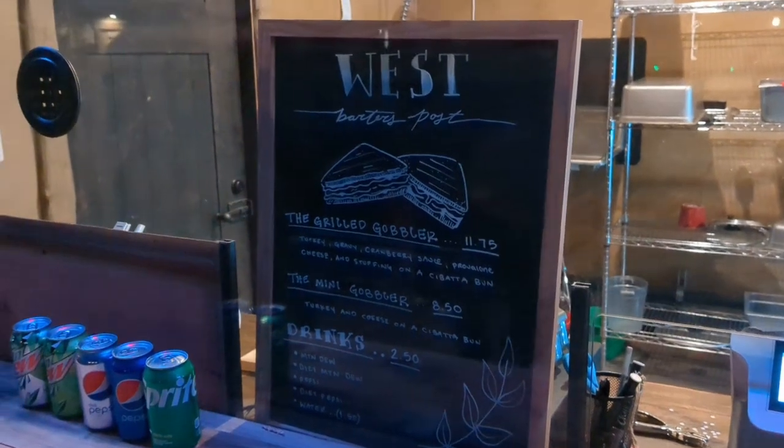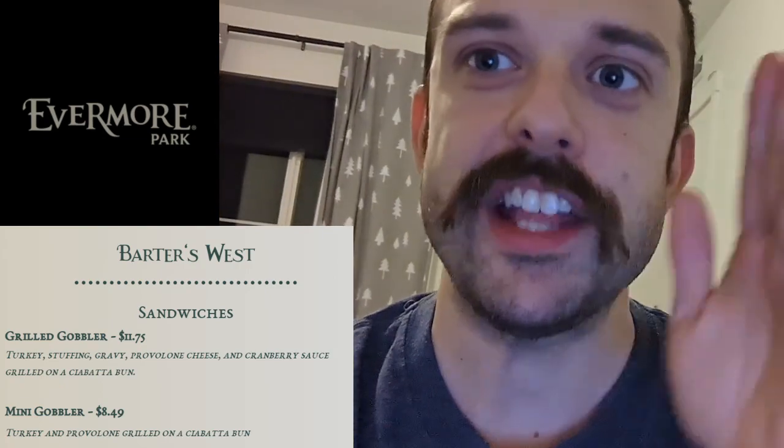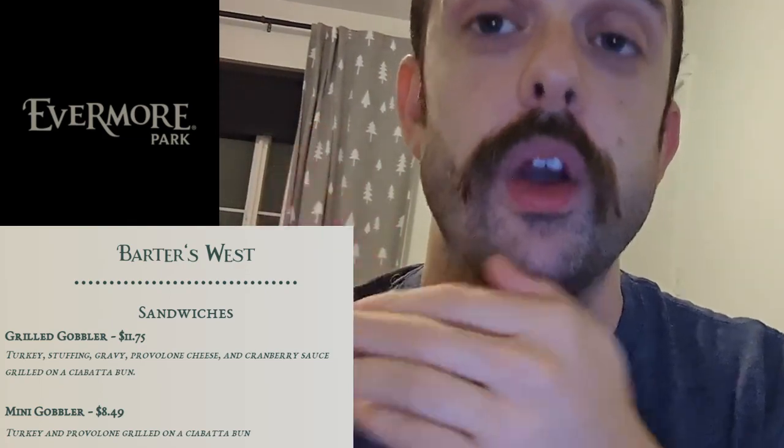So on the left side, Barter's West has the Gobbler, which is this holiday themed sandwich. It's a turkey and provolone cheese sandwich on a ciabatta bun. You can either get the mini gobbler, which has only what I described, or the grilled gobbler, which is what you should.